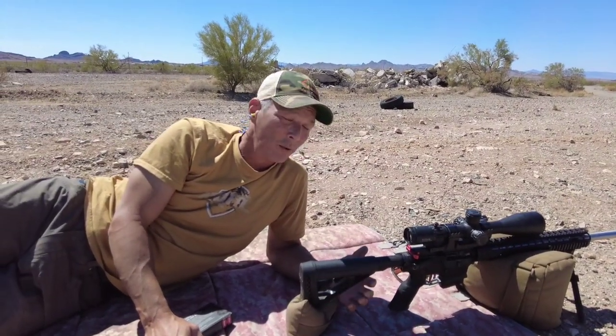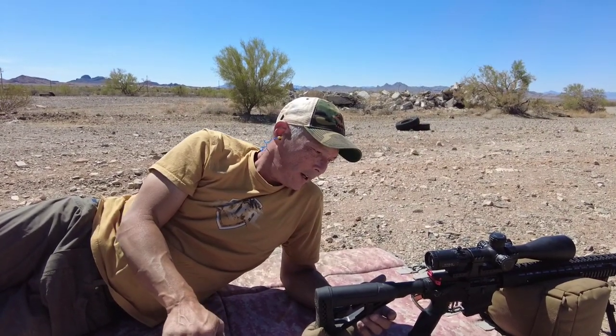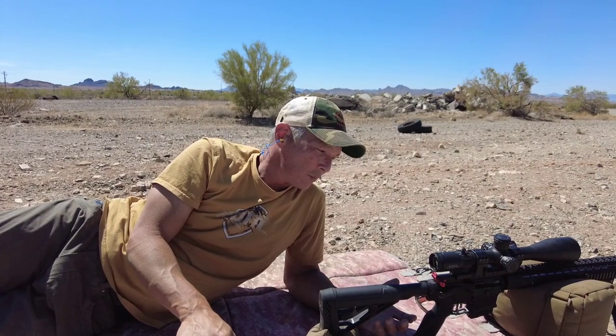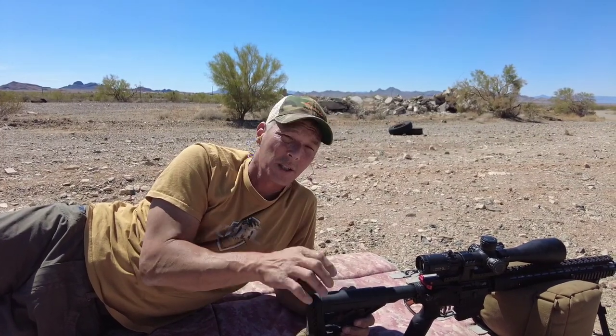I plan on shooting a 6 arc in the next two long range matches, the Sniper's Unknown, as well as another match that we've got coming up. So we'll see what happens. Probably at the CD match when Kenny and I are shooting together, the Team Steel Safari. I think I'm going to shoot a 6 arc gasser. He'll shoot a 6 arc bolt gun.